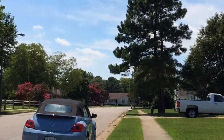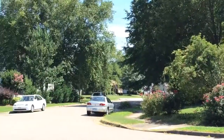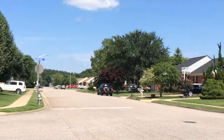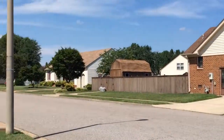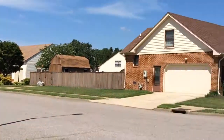Right here I'm on the corner of Brandermill and Stockley Bridge. Stockley Bridge will take you to Etheridge Road, which will take you to Mount Pleasant. This is Stockley Bridge right here. And if you go down Brandermill, it runs into Fentress, which will take you to Mount Pleasant Road.